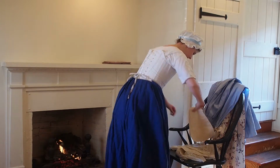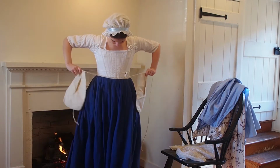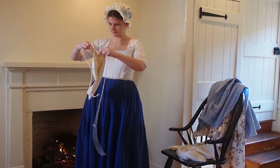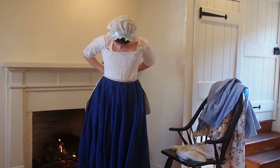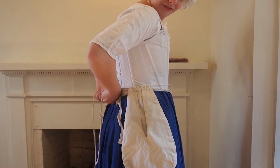Between the layers of petticoats go the pockets. Pockets were used to carry everything a woman might need for her day and could be as simple or elaborate as the wearer liked. Pockets were accessed through slits in the sides of the petticoats and gown.